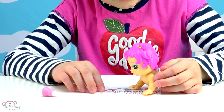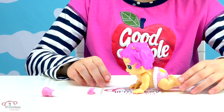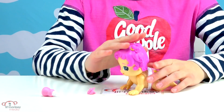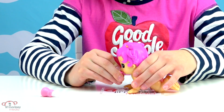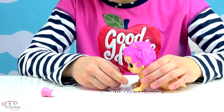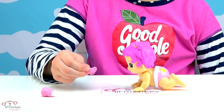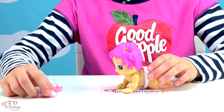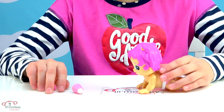Is it making you sleepy? Night. It sounds like she's singing. Cute. Your passy? She just farted after the passy. For some reason, they both are thinking that this is their bottle. That's kind of weird. Oh, it sounds like she's saying, I'm so sparkly. Oh, did you just say good night?